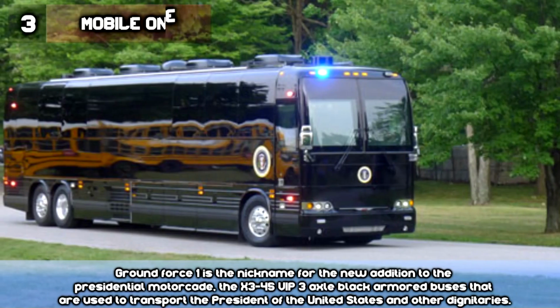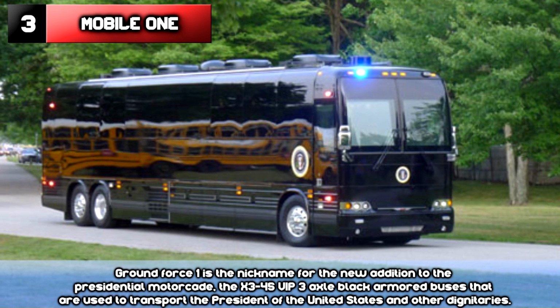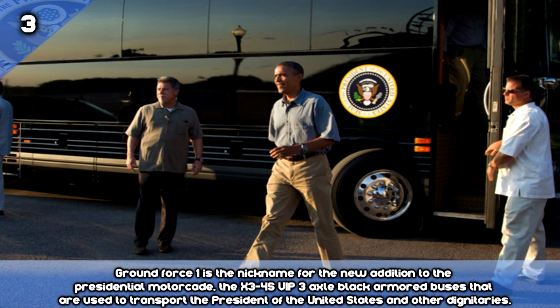Number 3. Ground Force One. Ground Force One is the nickname for the new addition to the presidential motorcade, the X3-45 VIP 3-axle black armoured buses that are used to transport the President of the United States and other dignitaries.